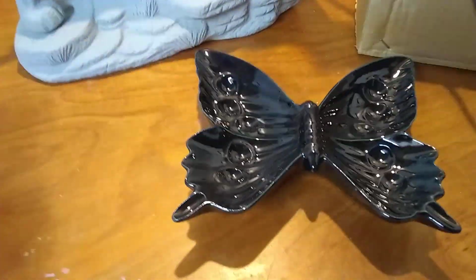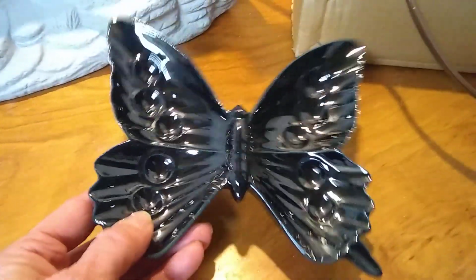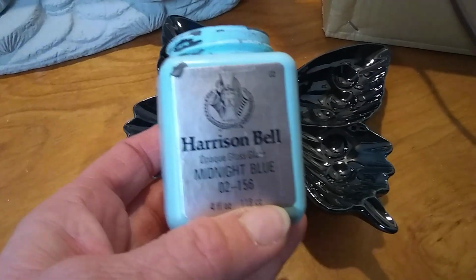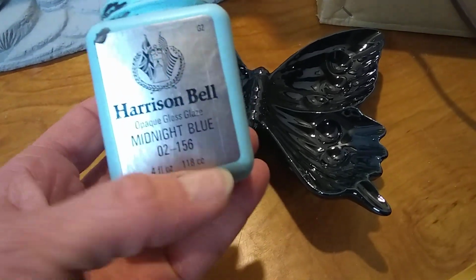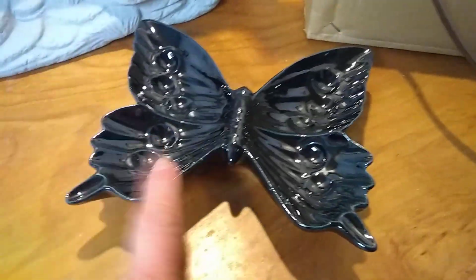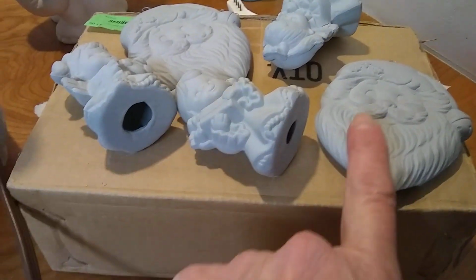And I did it in this midnight blue gloss glaze. It almost looks black probably, but it is really pretty. You probably can't tell on top of this ugly yellow counter. But I had thrifted this at an estate sale. Never heard of this brand before, but that's what it was, and it is gorgeous. I love it.